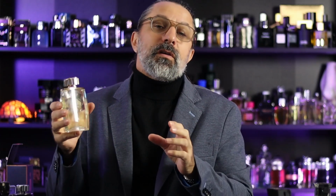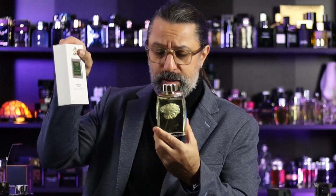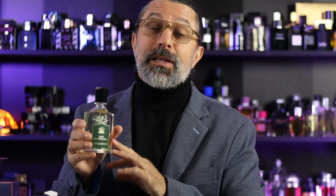This one is often compared to, just like I guess the other Lalique fragrance was compared to a more expensive fragrance. This one is often compared to a really expensive fragrance. And it is from Creed, the House of Creed. And it is Bois de Portugal. So Bois de Portugal is definitely much more spicy, not only in fragrance, also in price.